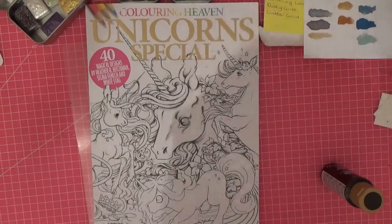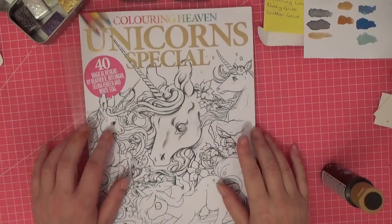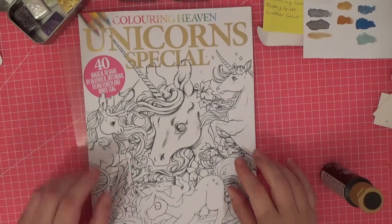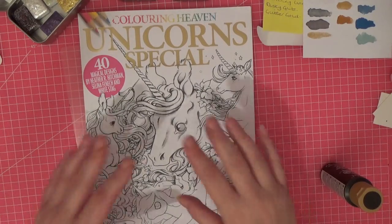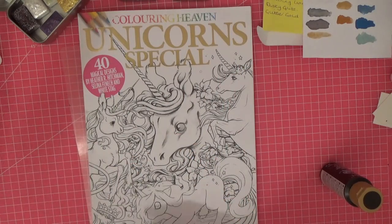Okay, so I decided that we would do a picture in the Unicorn Special. Not the farty picture, no, although I did contemplate it. No, I decided that because we've got such an array of beautiful colours here, that we would do this picture.